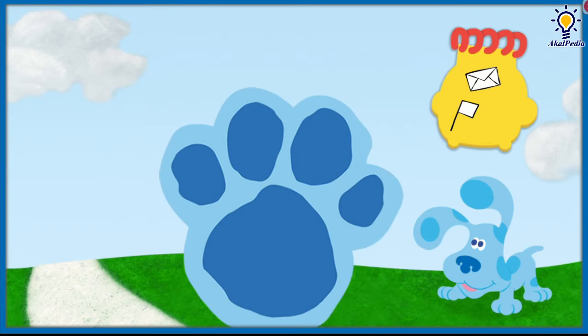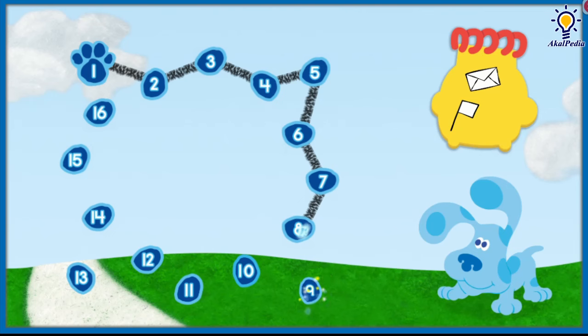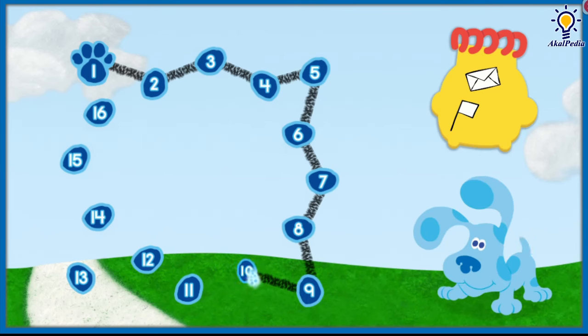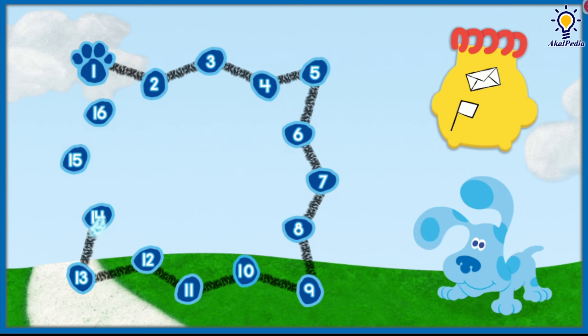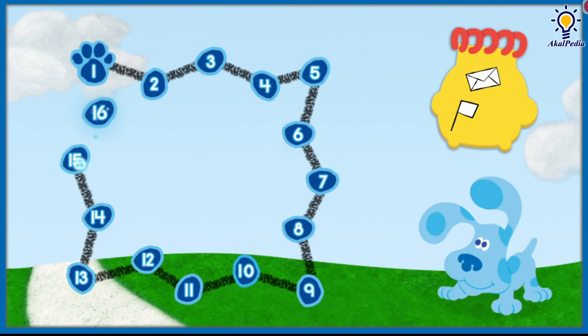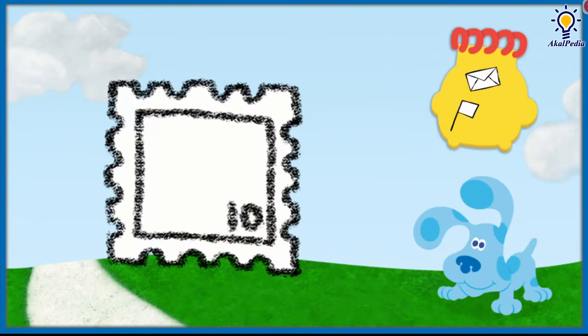And here's the third clue! Let's connect the dots and count! 1, 2, you really know your numbers! 3, 4, 5, 6, 7, nice! 8, great counting! 9, 10, 11, 12, 13, 14, great work! 15, 16. This clue is a square with ridges on the sides. What do you think it is? A stamp! Perfect! We've got all three clues!